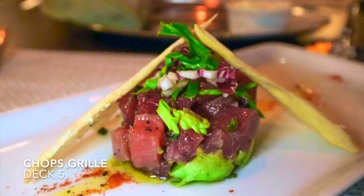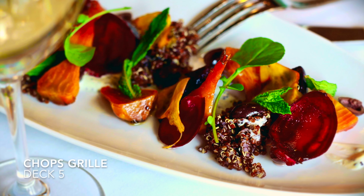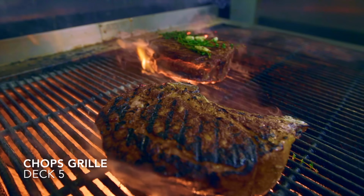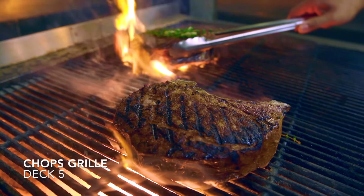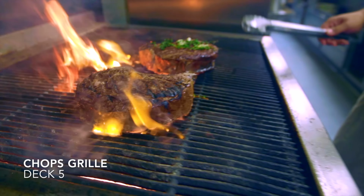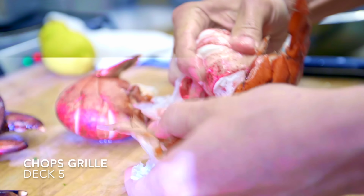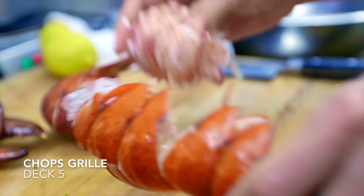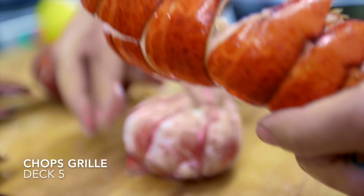Not the best place to go if you're a vegetarian, but if you're a pescatarian you might just about manage. Chop's Grill offers a variety of different steaks including Chateaubriand, but you can also order seafood dishes including lobster and king prawns if you're not a fan of red meat. There's also a couple of chicken dishes too. Chop's Grill is charged at $39 per person plus service charge.